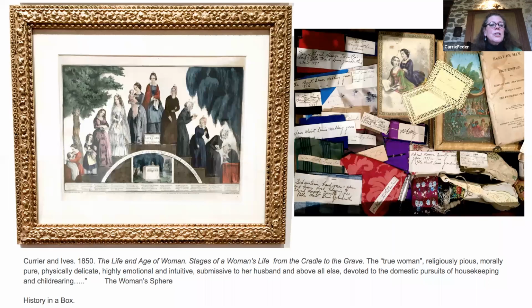The picture on the left is a Currier and Ives print that shows you going up the stairs of life and going down the stairs of life. It's called The Life and Age of Woman, Stages of a Woman's Life from the Cradle to the Grave, from 1850. And in the exhibit, I also have the partner to it, which is The Life and Age of Man. And it's very interesting to see the life of a woman versus the life of a man. And of course, it's much different to see what was expected in the lifespan of a woman versus a man.